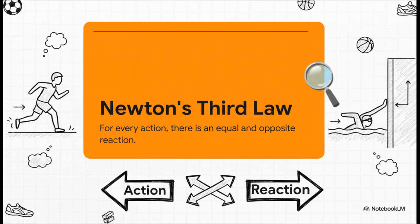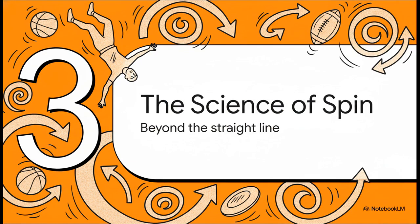For every single push or pull, there's an equal and opposite push or pull happening at the exact same instant. The swimmer pushes the wall, and the wall pushes the swimmer. That reaction force is literally what allows us to move. It's how we run, it's how we jump, it's how we swim. So we've covered things moving in a straight line.